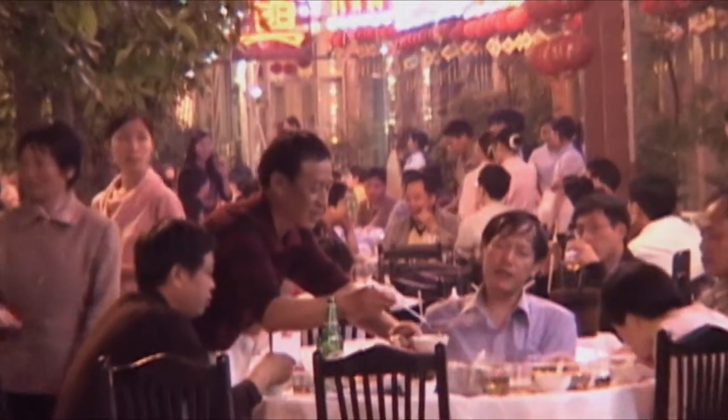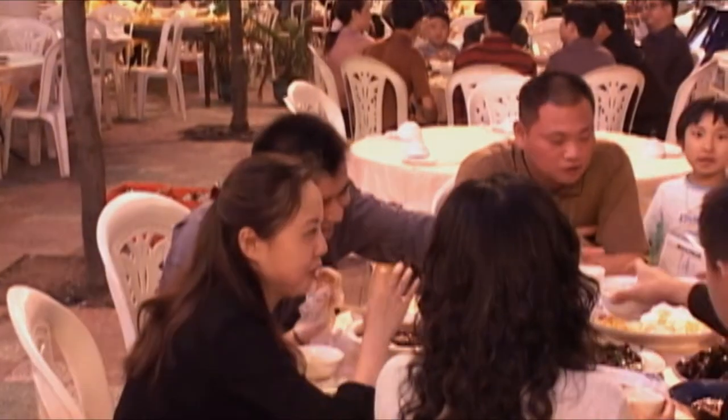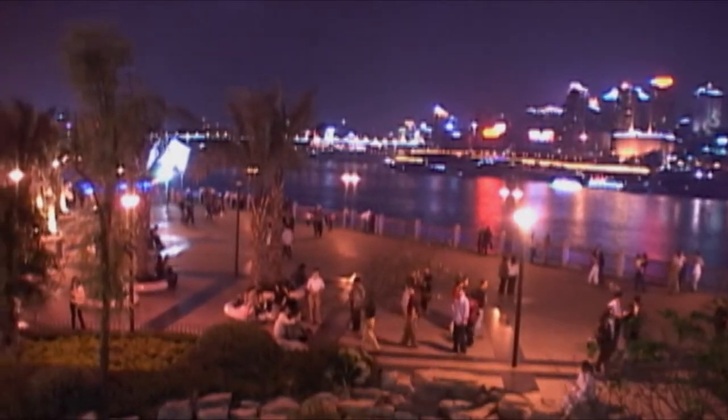And this is the life here in Sichuan. The days may be hot, but when the sun goes down, that's when things really get hot and spicy.